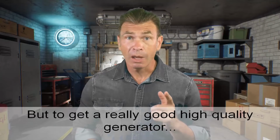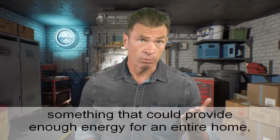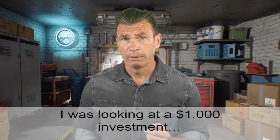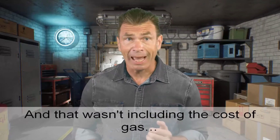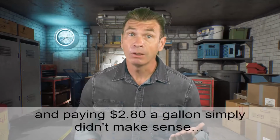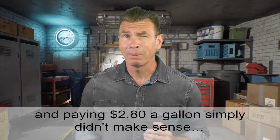But to get a really good high-quality generator, something that could provide enough energy for an entire home, I was looking at a $1,000 investment. And that wasn't including the cost of gas. And these days, gas prices are still really high, and paying $2.80 a gallon simply didn't make sense.